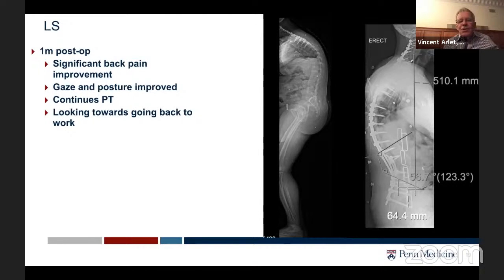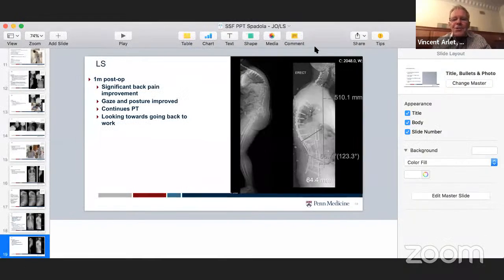I got a question from the chat room. Some folks would say, why don't we do the lumbar first, followed by the cervical spine? Adi, would you mind answering this? Why did we address the cervical spine in this case and not the lumbar spine first?